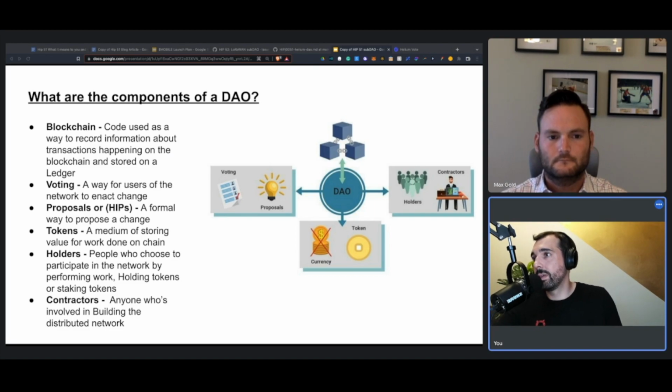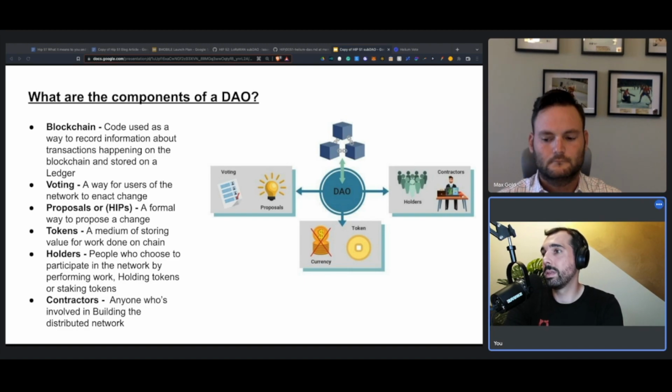So a DAO's basic components are comprised of a blockchain, which is code used as a way to record information about transactions happening on the blockchain and stored on a ledger. It has voting power, so it needs a mechanism for voting, a way for users of the network to enact change.